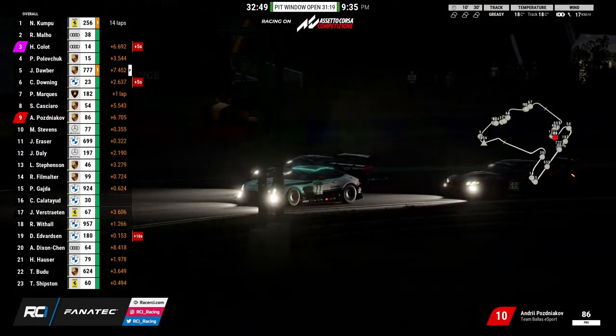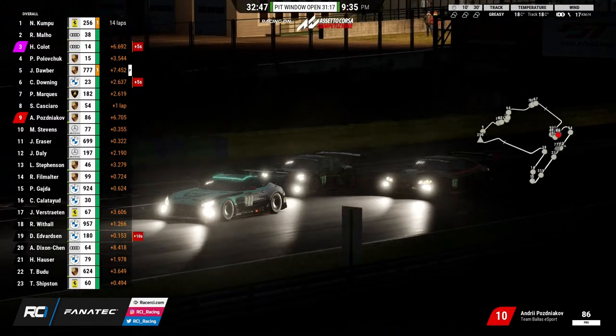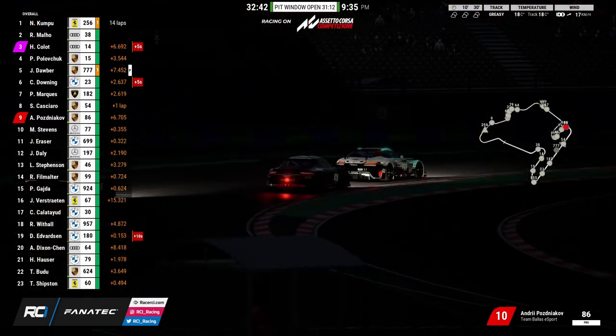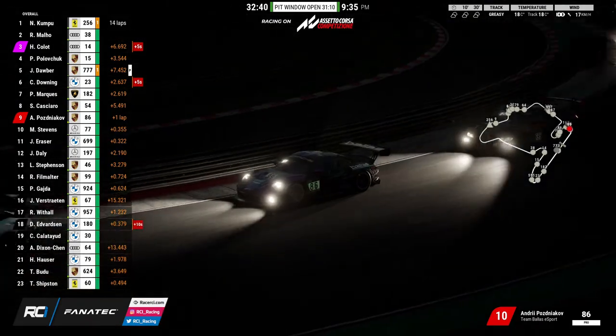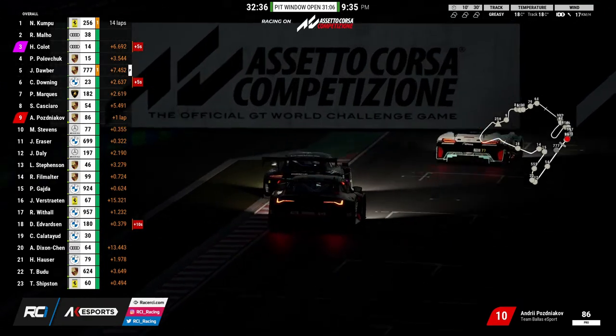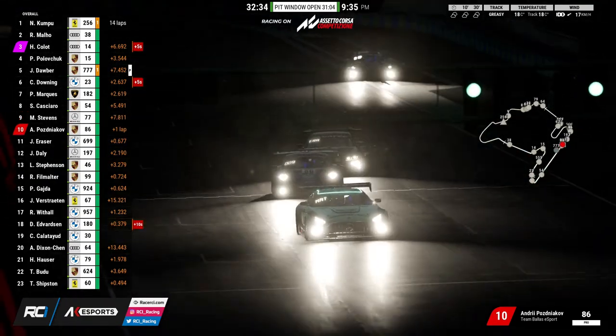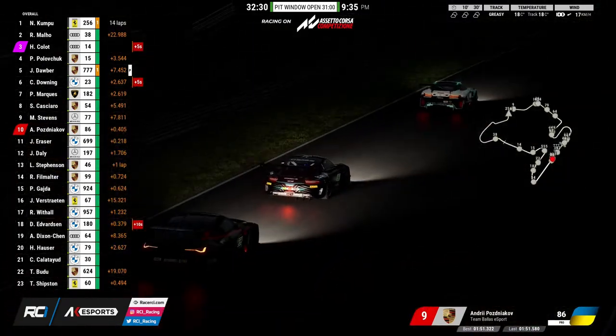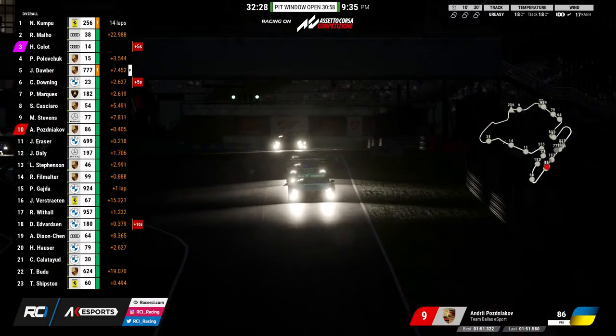As we see Matt Stevens up the inside of Pozniakov, and it's going to bring John Eraser alongside as well in the BMW M4. Around the outside of turn 14 is not really where you want to be, although Eraser hopefully doing the old up and under, jumping on the power a lot earlier. A little wiggle out of there, and we know the Porsche struggles in a straight line. The M4 chasing the back of the Porsche, trying to maximize all of the slipstream that he can.